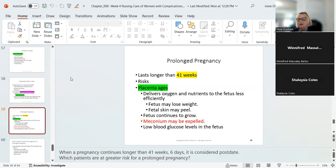So what happens is that babies tend to even lose weight in utero. At 42 weeks, you're supposed to be done, honey. Their skin starts to peel, because remember that vernix caseosa is nature's cold cream. The baby has enough to get him through to about 40, 41 weeks, but when you get past that, he doesn't have any more. He uses it all up, and so his skin starts to peel. It's not so pretty when they're born and their skin is just peeling right off. And then a baby can also get bigger, because he's in there too long. So then you get a real big baby.